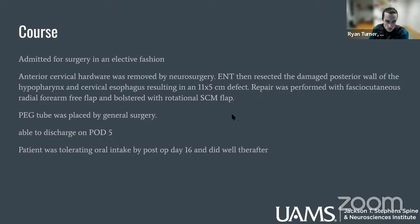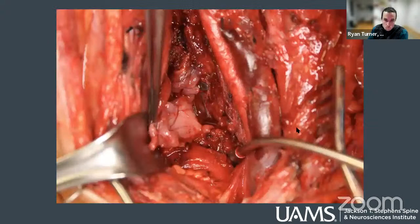She was able to discharge on post-op day 5 and was tolerating oral intake, and follow-up in post-op day 16 and did quite well. This is just an intraoperative image from that case. You can see the anterior cervical plate here, and the esophageal defect is the esophageal lumen.